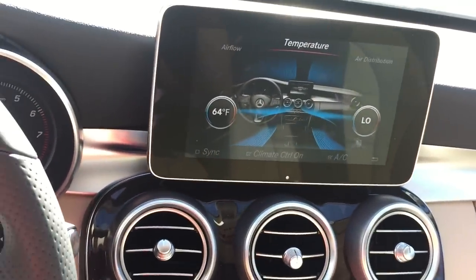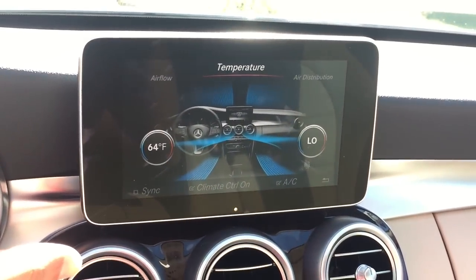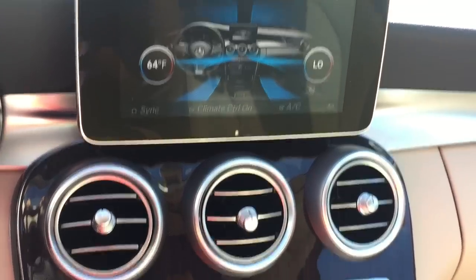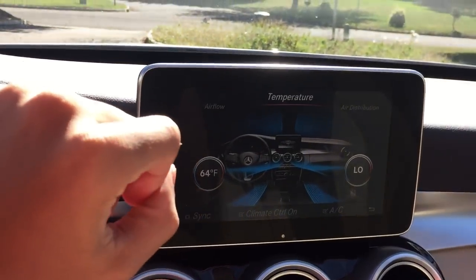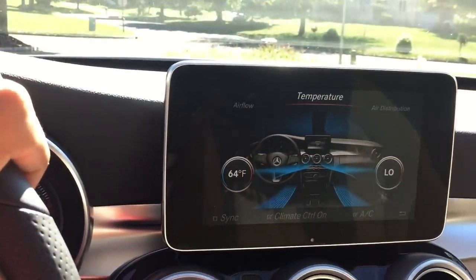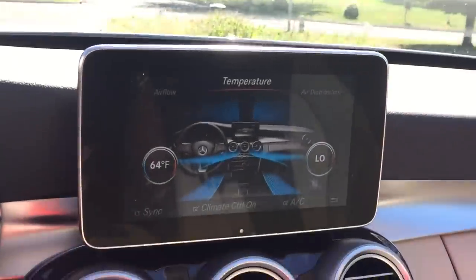A lot of people had controversy about this screen. I kind of do like it, I do have to say. I don't know. I just kind of like having a screen there. The G-Class also has it like that, which is where it started from. It maximizes interior space, so that they don't have to have the dashboard as high up, because then you would have to build the dashboard around the navigation. I kind of like it like this.